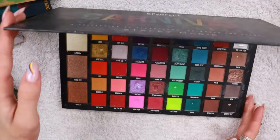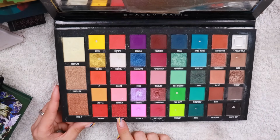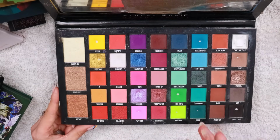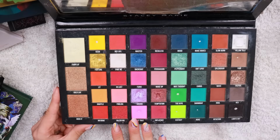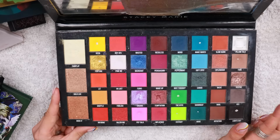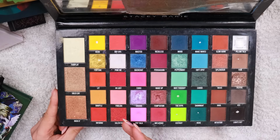And my beloved Carnival XL Pro. This will probably never go anywhere. I love this palette so much. I've not used it in the longest time. Maybe I should do a video of my old favorites and try them again. I think that would be a really cute video because this would definitely be in that video. It's one of those palettes that really got me into colour. I always say the Juvia's Place Zulu palette was the first palette that got me into colour. And I think this is the next level of that.